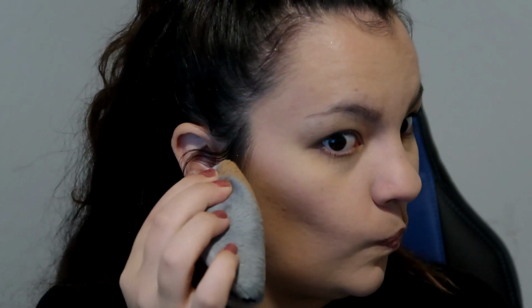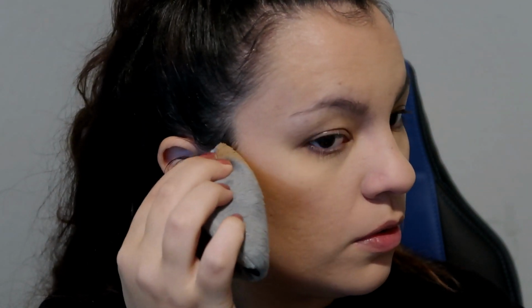Oh, now I'm scared. I'm just gonna go a little above where my cheeks are hollow. I seen in a Nikki Tutorials video that she does this, and I tried it a couple times and I really like it. I feel like it makes my whole face look lifted and a little younger, and that's working really good as a powder applicator.